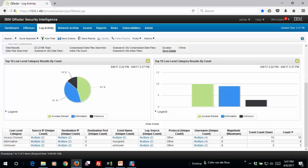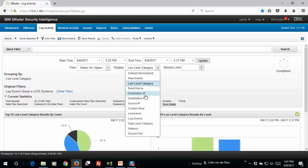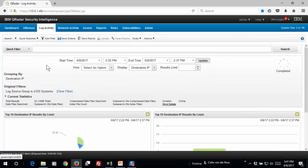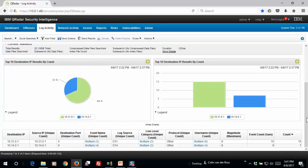And one last one that I can show you, remember I went for the last 15 minutes. We can go and say maybe show us from a destination IP. So there's a number of ways to do this. I also have that filter in place. I can clear that filter, or I can use a quick filter and I can just put an IP address in there, for example. It'll then bring up information related to that IP address. So all real nice information, easy to use.